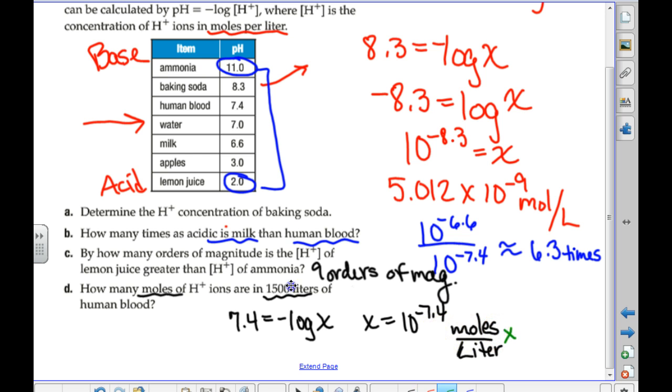So what do they tell us? There's 1,500 liters. So when we multiply those, the liter label will cancel. It's called dimensional analysis. At least, no, yeah, you're all shaking your head. So 10 to the negative 7.4 times 1,500 will give you the number of moles, whatever that answer is. All right.